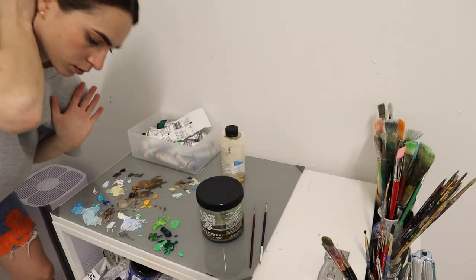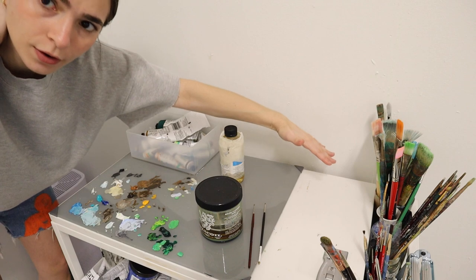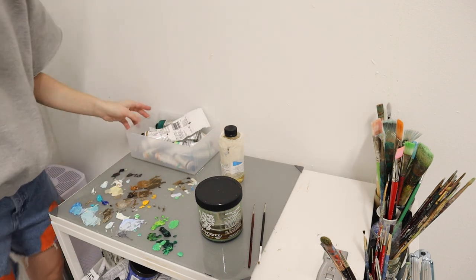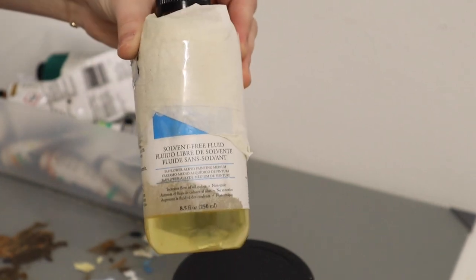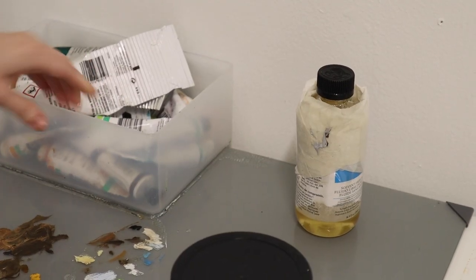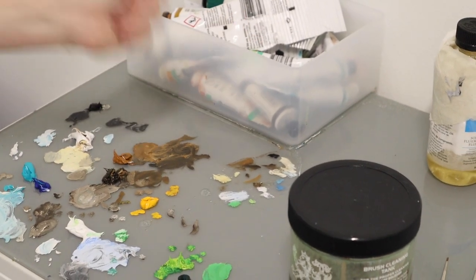Painting station. Normally, this is not here. Normally, this is over here. Don't know why I put it here last time I was painting, but I got this solvent-free fluid all over this, so now that's gonna be fun to clean. I have to clean my painting palette anyway, but that's not gonna be fun.